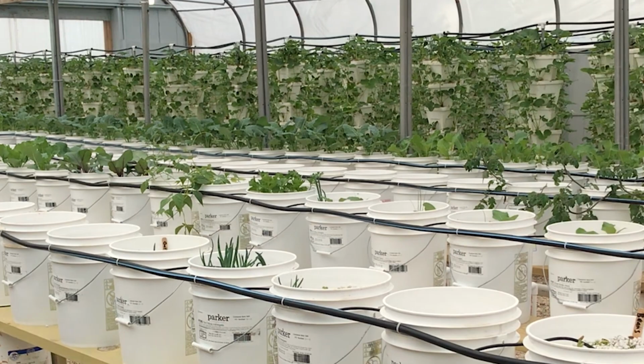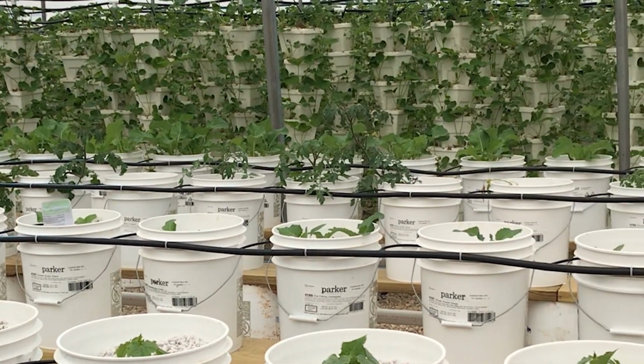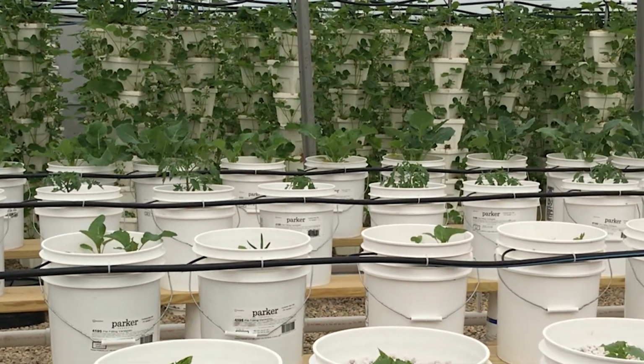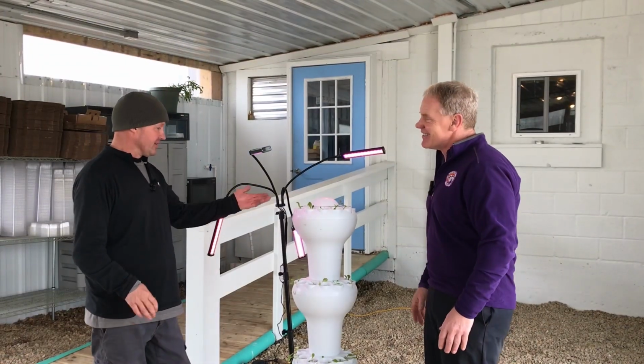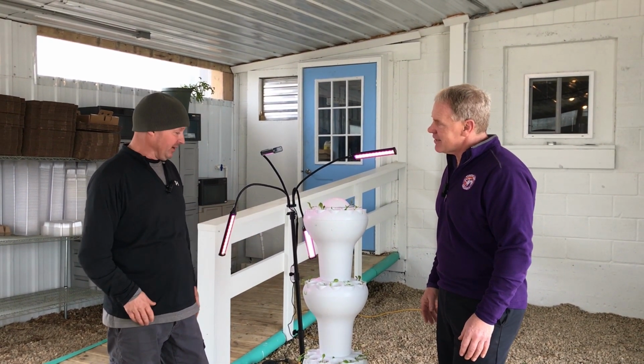I love the way your place is set up. It's accessible to anybody to come out here and enjoy good food. And it's really that message of better food, better health, better experience. And that brings us to this. Tell me what you have here. Well, Steve, this is our hydroponic system. We're looking to create into elderly care.